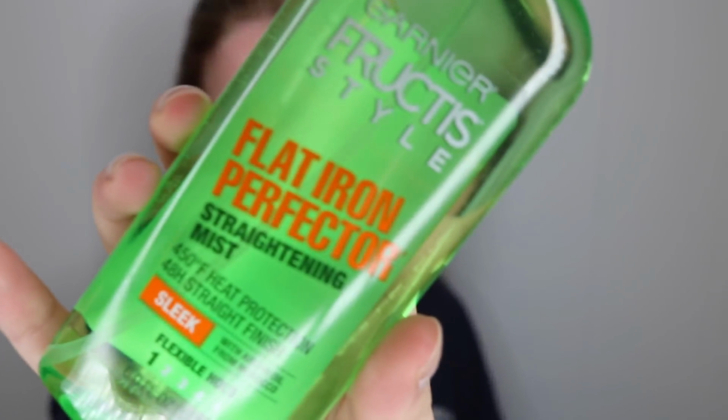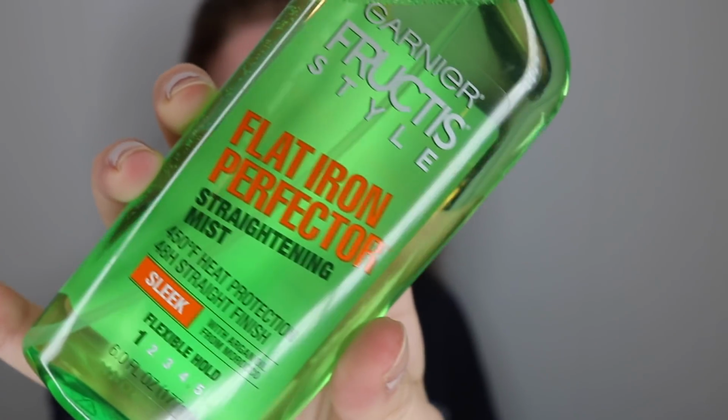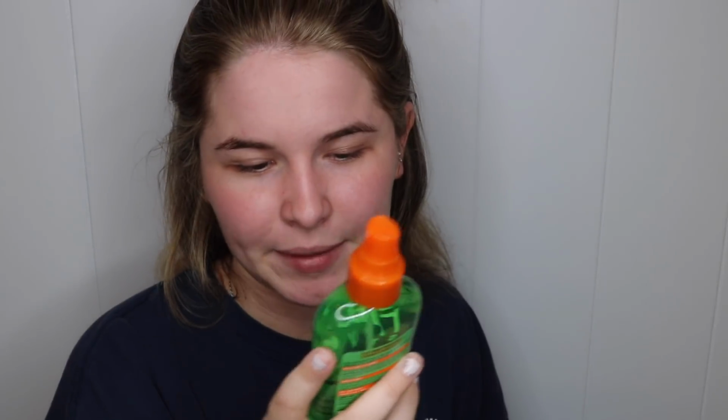Now I'm just taking this flat iron protecting spray. This is the Garnier Fructis Flat Iron Perfector Straightening Mist. It's 450 heat protection, 48 hours straight finish, sleek with argan oil from Morocco, flexible hold. That's a mouthful. Basically it just protects your hair from heat. And I brush through it again.